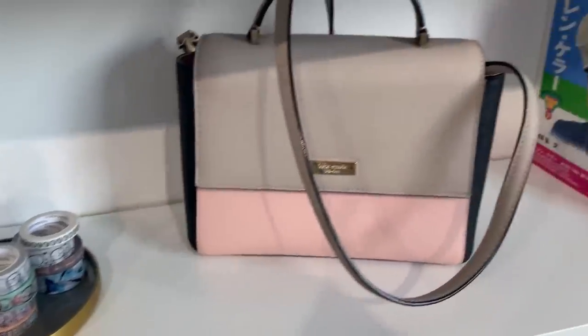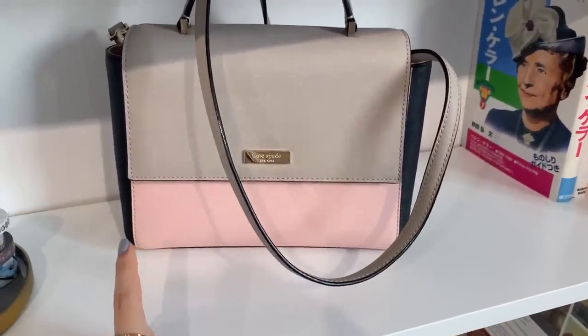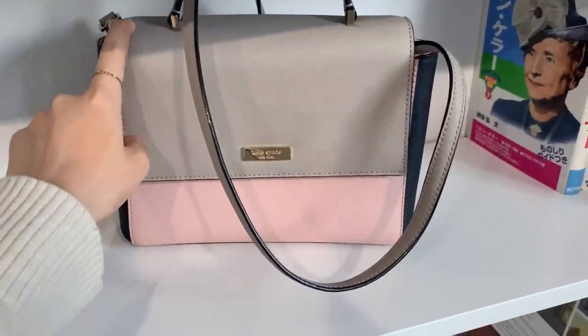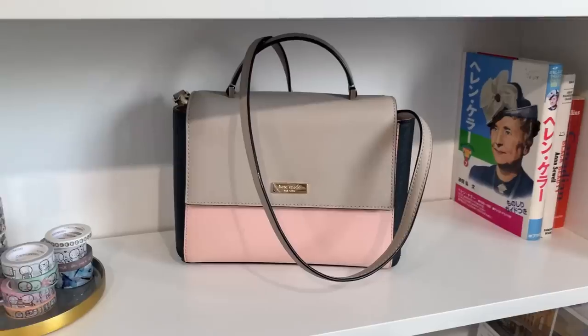All right, and then I have my older purse from Kate Spade. I no longer use this just because the straps broke, and that is why I got my other purse, but I think it's still very pretty.